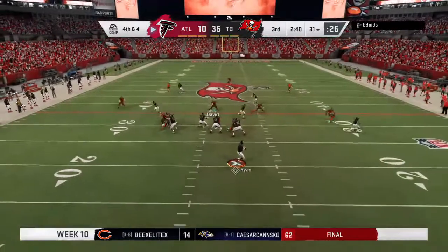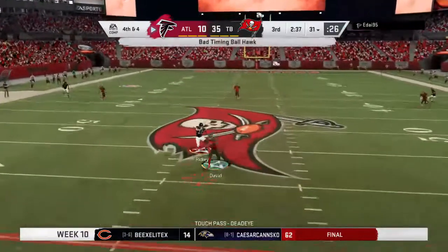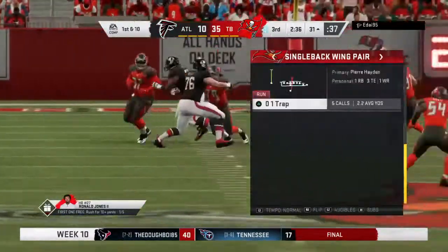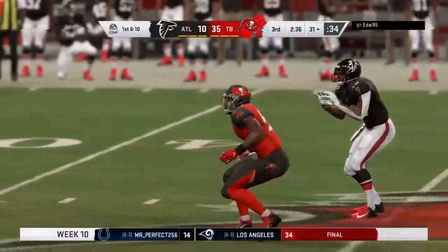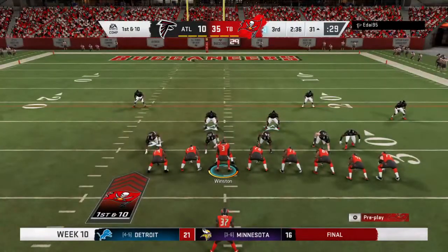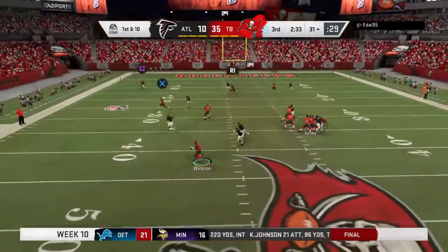They'll indeed go for it with Ryan. And it is incomplete. Boy, a curious decision to go for it. Doesn't pan out. And the Bucs are going to take over with excellent field position to boot. Line of scrimmage, the 31 now on 1st and 10. All day, every day. Off the play fake, Winston.